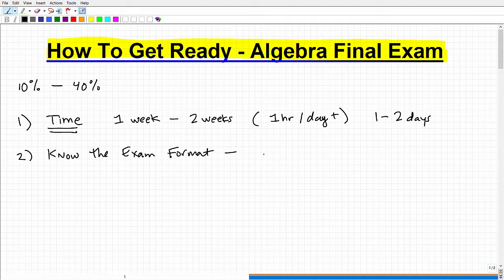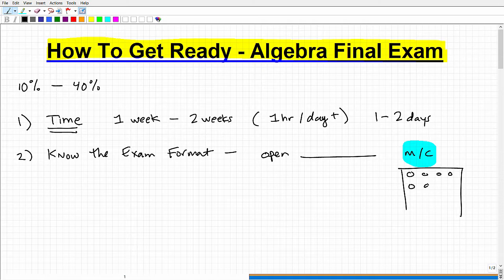So is it going to be open-ended? Okay, in other words, like fill in the blank, actually write your work down, or is it going to be multiple choice? Okay, so every school is different, every teacher is different, but let's just talk a little bit about the two. Okay, if it's going to be multiple choice, you're going to be selecting from like a Scantron sheet.